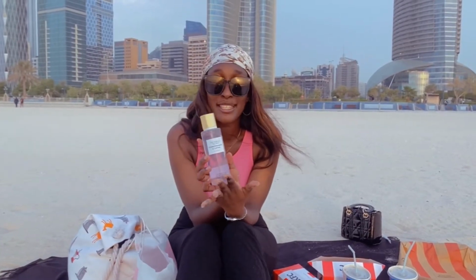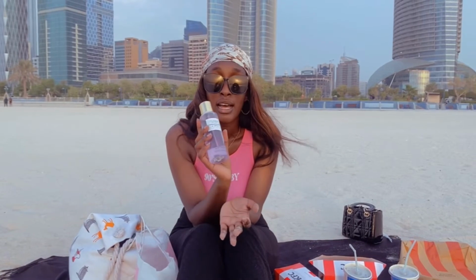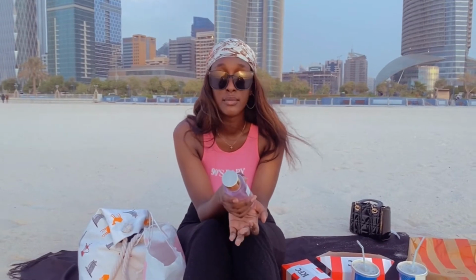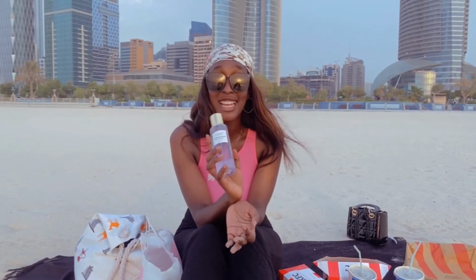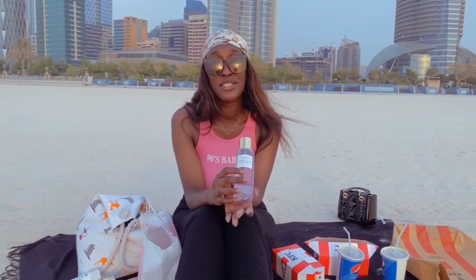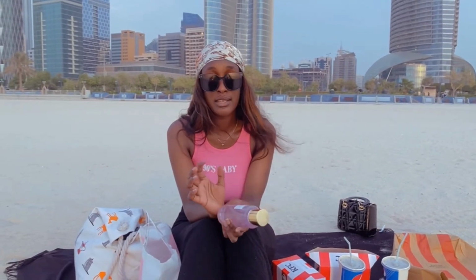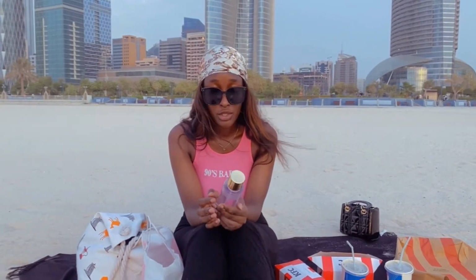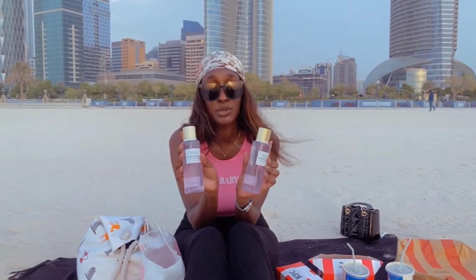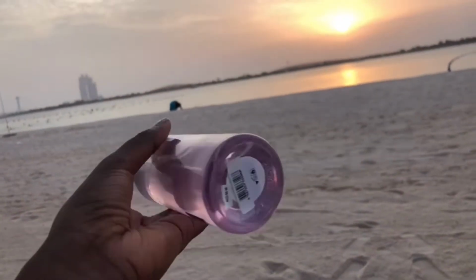Next is the Victoria's Secret Pomegranate and Lotus Balance. My God, I haven't smelled a body mist that smells this nice. Dahlia, okay, I love Dahlia. We are addicted to Dahlia, anytime, any day. But this smells so nice. It's the Victoria's Secret Pomegranate and Lotus, and being that it smells nice, I had to buy two of them.